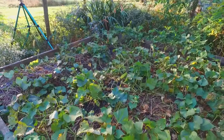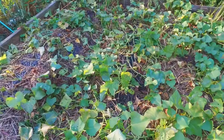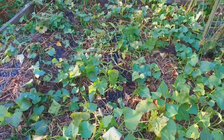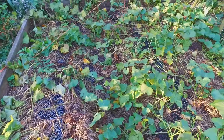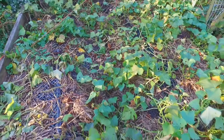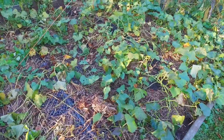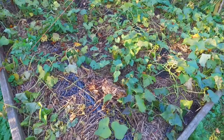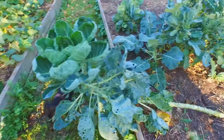The sweet potatoes here are looking a little bit like they're past their prime. And unfortunately, Frankie's been in there. He thinks he's found rodents, so when he does that, he tends to dig up the vines a little bit. So I'm still hoping we might have some sweet potatoes in there, but we will harvest them fairly shortly.